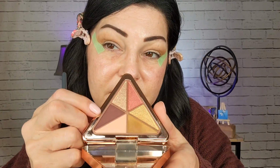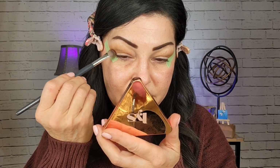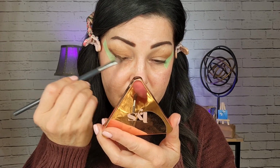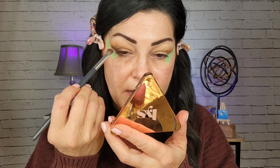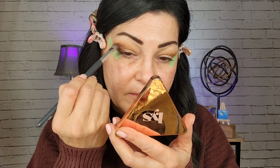Okay, so far so good, you guys. I'm super happy with this palette. Okay, so now I am going to go into this deep shade here, and that is almost like a burgundy or a deep plum, very much like my shirt again. So I am just going to place a little bit on one of my BK Hot and Flashy brushes, and I'm actually just going to start with this outer corner, like towards the tape, just kind of stamp it and move it towards my lash line. And just to have like a little template here, and then I am just going to blend this in.